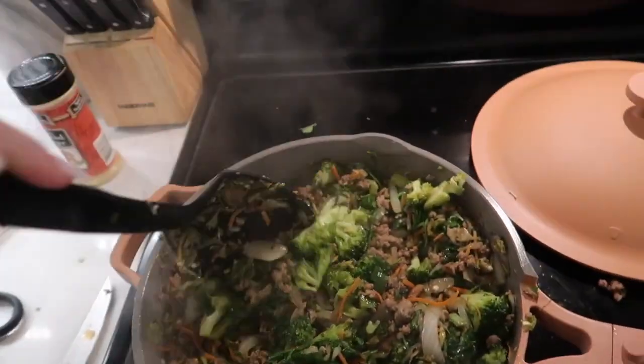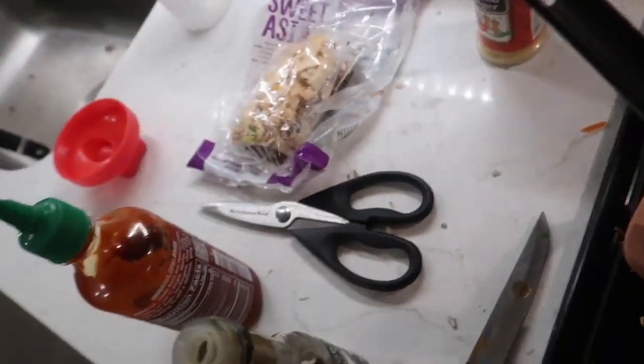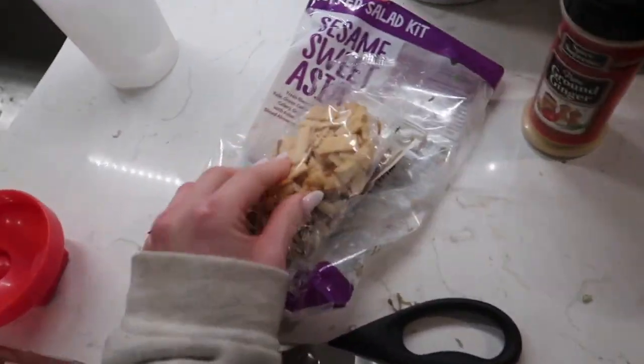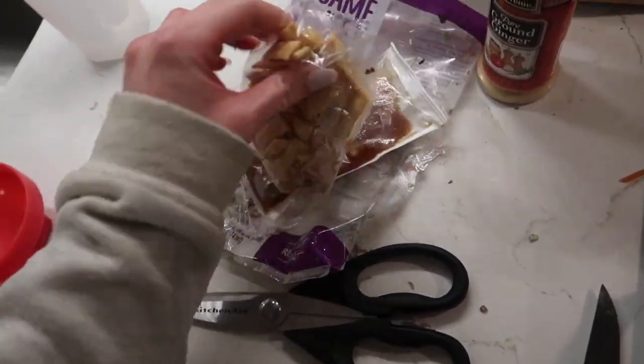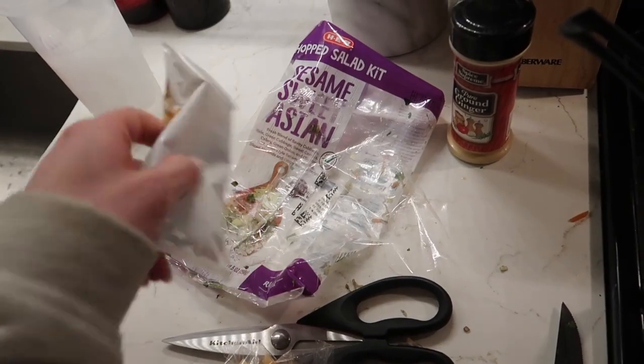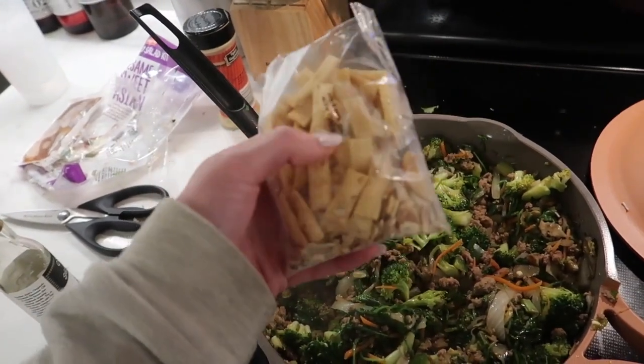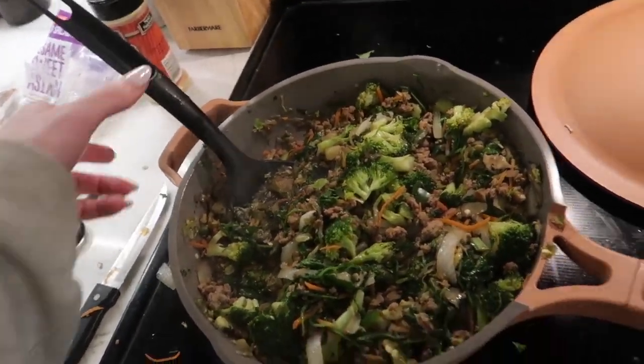My workspace is a complete mess right now. I'm so hungry. Also, I'm gonna get a little crazy. Inside of the salad packet mix, it comes with these wonton strips and salad dressing. I'm gonna save the Asian vinaigrette, but I'm gonna top it with the slivered almonds and some of these little wontons. Just cause I feel like it, you know?